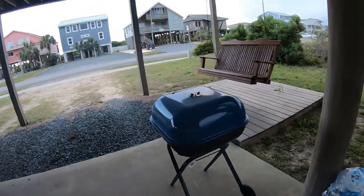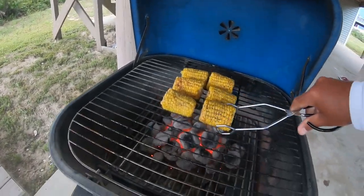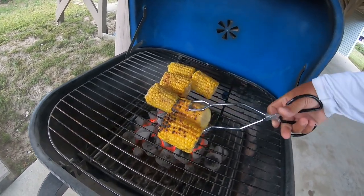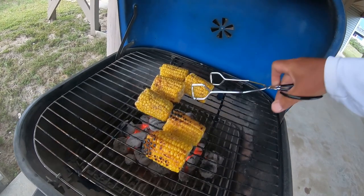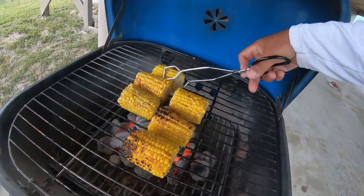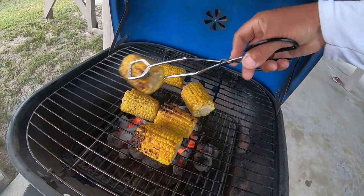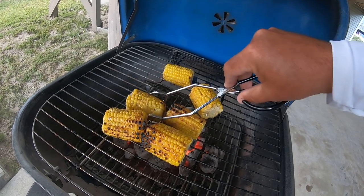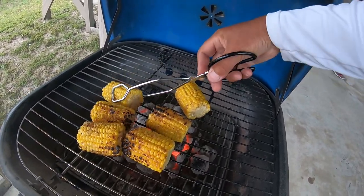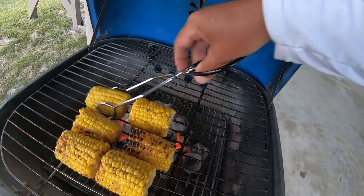Here we go. Let's see what this corn's looking like. Oh. Okay. That ain't too bad. A little bit more burnt than maybe some people would like. But it's looking good to me. I'm good with it. These little tongs I found in the house up there, they're coming in handy.